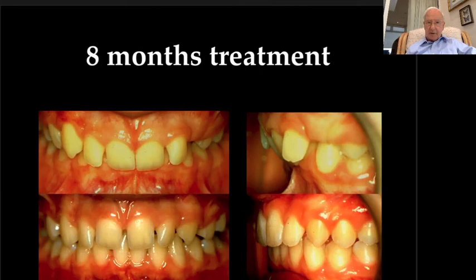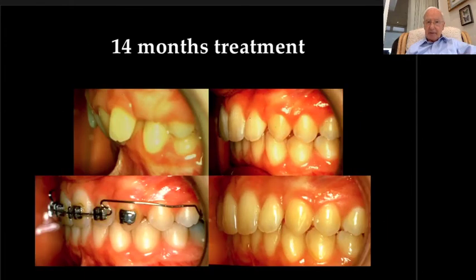This was partly achieved during twin block phase after 8 months treatment. This was a learning curve, and today I would continue with twin blocks to correct the vertical to an edge-to-edge incisor relationship. But at the time, this was a very satisfactory result in only 8 months of treatment.